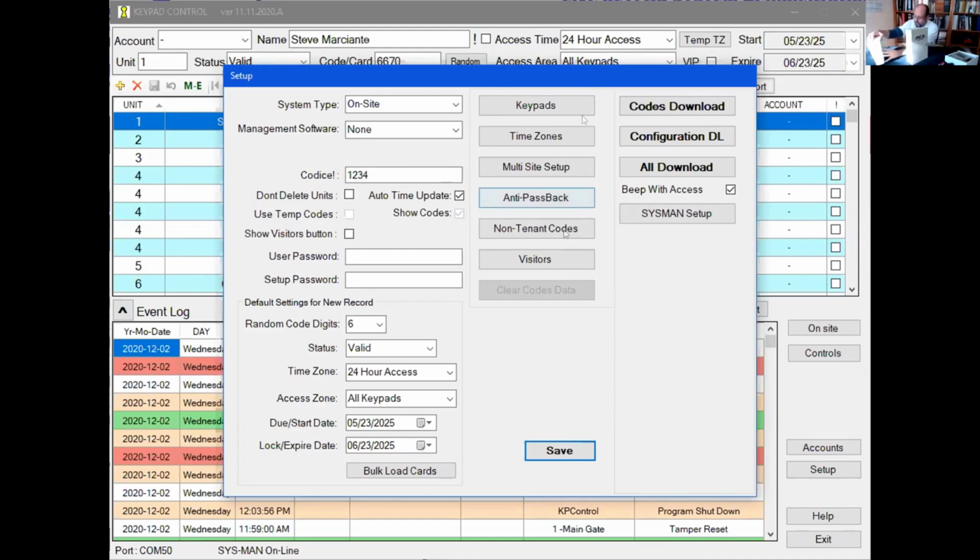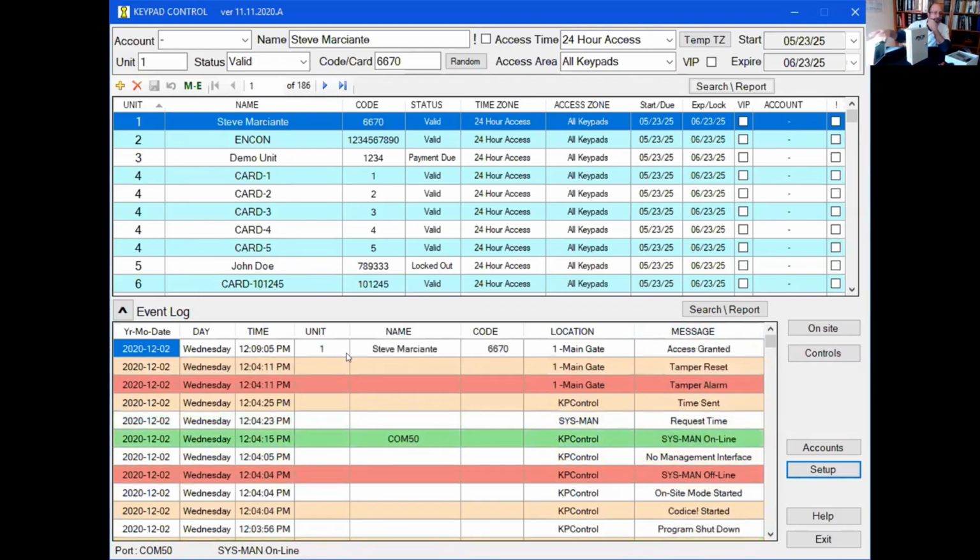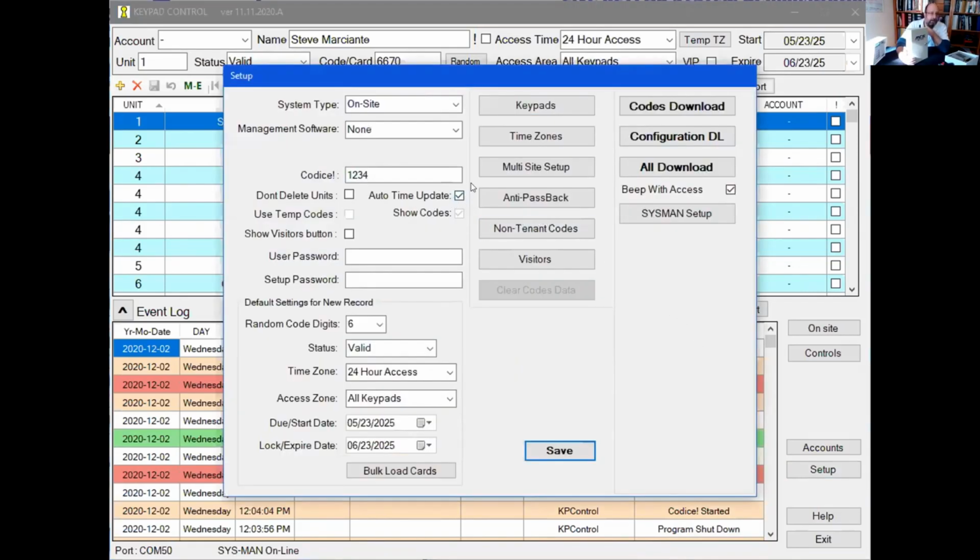So I'm gonna put a code in here, and it should pop up. There it is. The interface is the same. The difference is in the setup screen. There's some additional buttons here. The left side is identical. The keypad setup is identical. The time zones is identical.